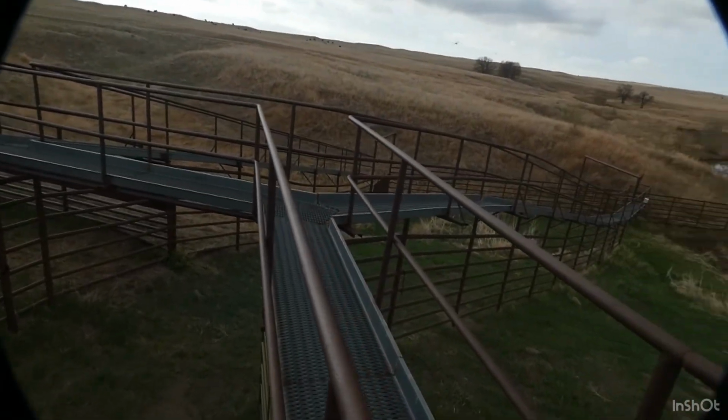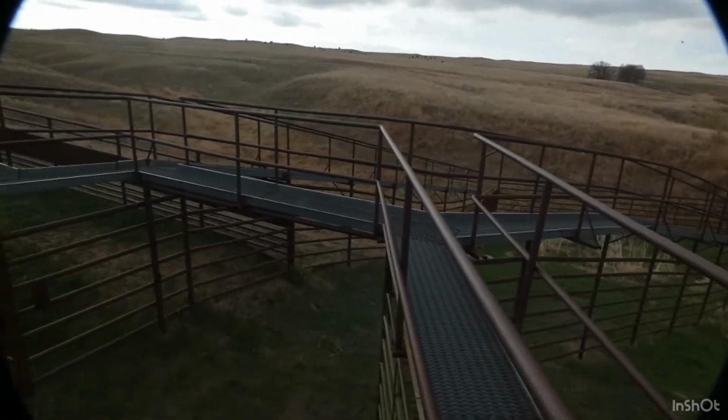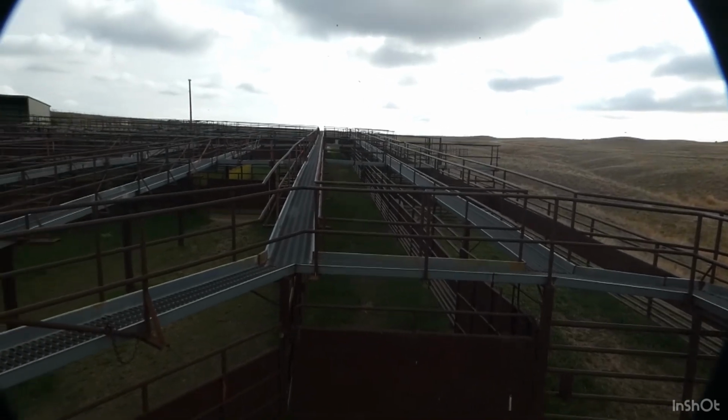Okay, here's a little shot of the chutes where they will work the bison. Got quite the setup here.